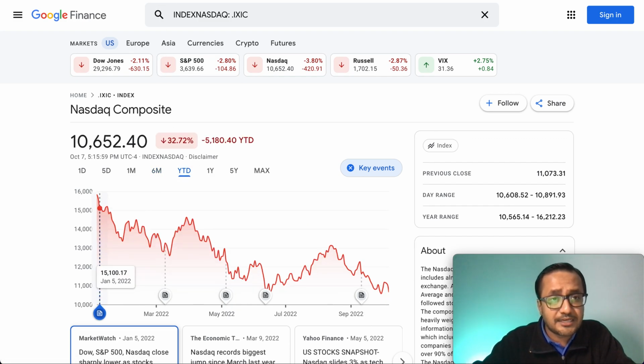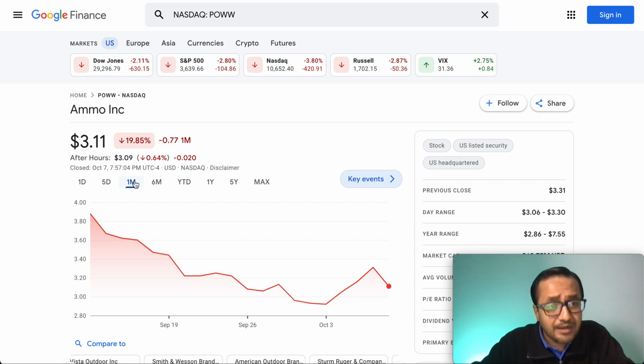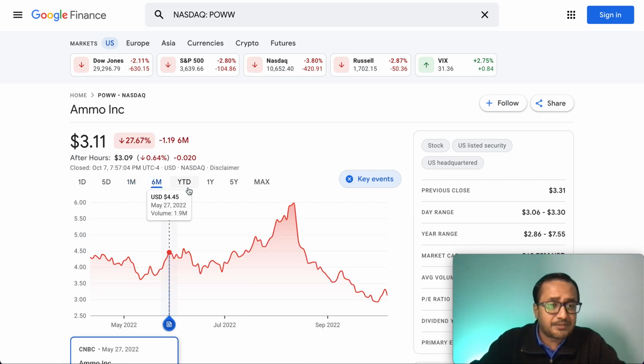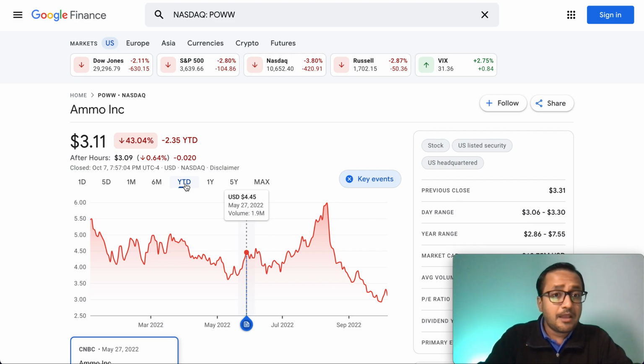Now, if you take a look at this ticker symbol that I've been talking about, POWW, we are at $3.11, guys. We are down 20% in the last 1 month, 4 weeks. We are down 27% in 6 months. We are down 43%. Now, you want to find a stock when it is down, and then you want to hold on to it for a long period of time until it spikes up. And once again, people lost money in Zomedica Corp, people lost money in CTRM, people lost money in many other penny stocks, even in NEO as well.